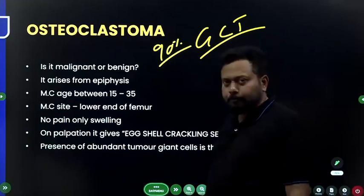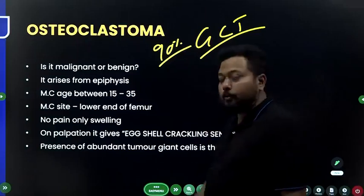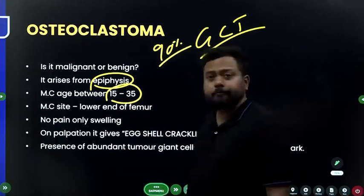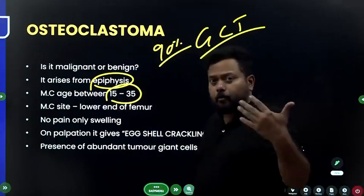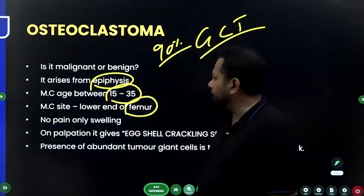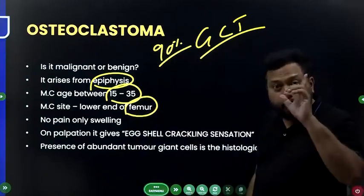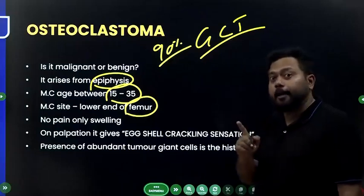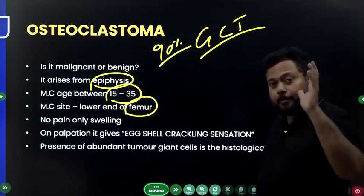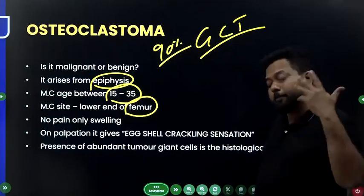As usual, osteogenic sarcoma arises from the metaphysis. Giant cell tumor or osteoclastoma arises from the epiphysis. Look at the age, 15 to 35. Osteosarcoma happens at a little younger age. Most common site, again, is the lower end of femur and upper end of tibia, that's around the knee joint. Look at the next point. No pain, only swelling. In the beginning, there will be only swelling. I told you in the previous session, in osteoclastoma the first presentation is swelling, and pain develops later. In osteogenic sarcoma, pain comes first, swelling comes much later.